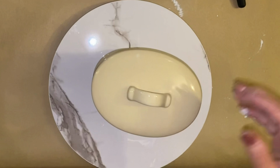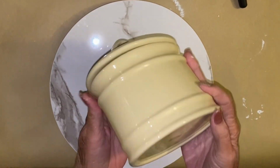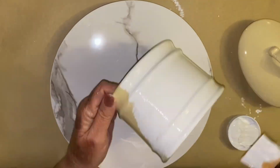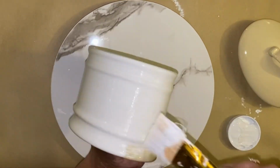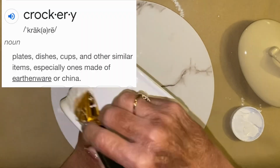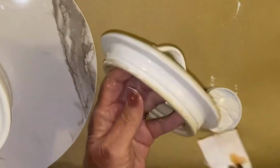This is a traditional piece of crockery that I absolutely love. Now, crockery is just simply ceramic, but I guess it's the style that makes it crockery. I'm not sure. Maybe it's what you put in it that makes it crockery. That I should have looked up, but I didn't. So somebody look that up and let me know, what does crockery really mean?